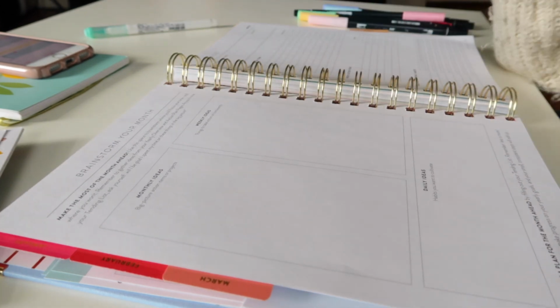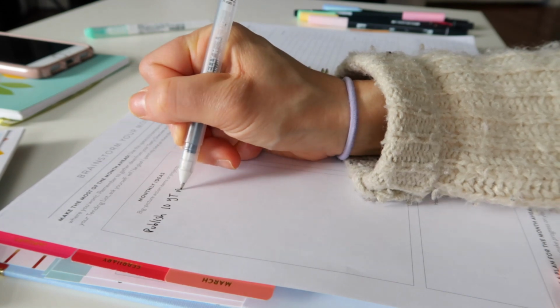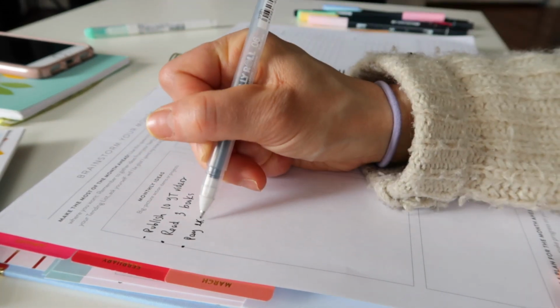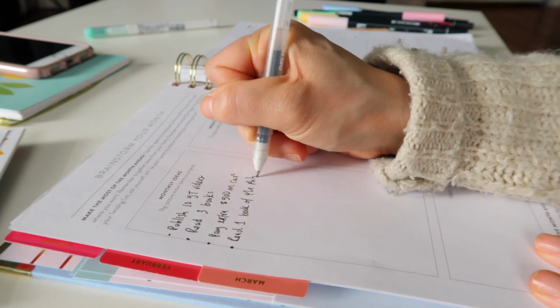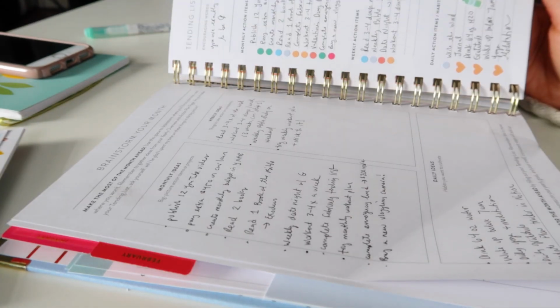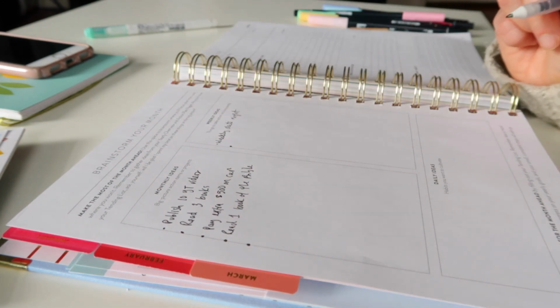Moving on to the Brainstorm Your Month page, this really just acts as a draft for my tending list, because at this point I really know what my monthly goals are going to be because I've done all of the annual prep work. I have my goals at a glance list, and I've broken down all of my annual goals into monthly action steps. So I really have a good idea of what my goals are going to look like, but this just helps me get everything out onto paper and clear my head.